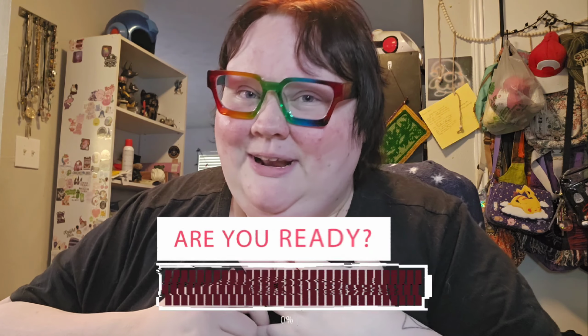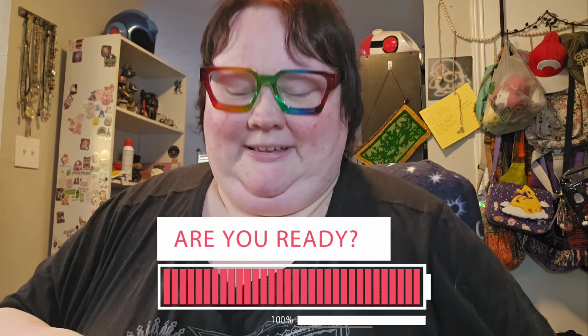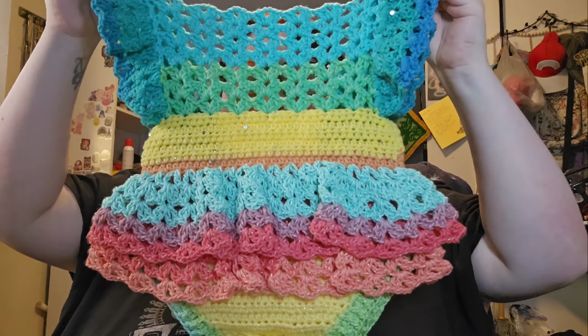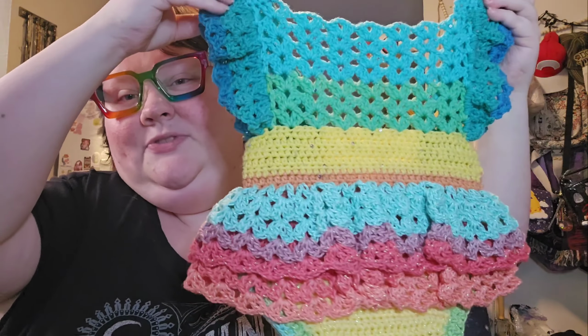So are you ready to see what I made? Okay, let's see. Here is the baby romper. So this is for my niece who is 18 months old.